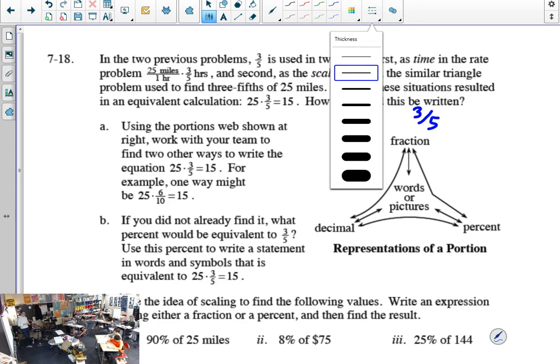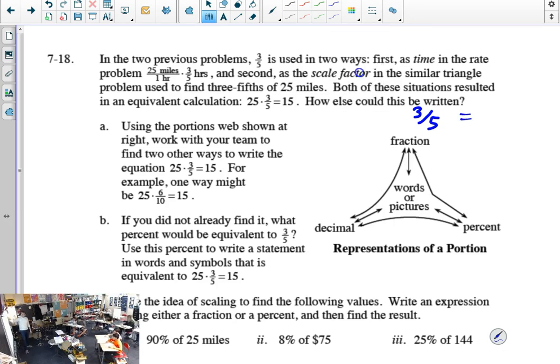Kaylee? Well, percent is per 100, so once you try to get 3/5 to 100. If I can relate this to a per 100, I can solve my percentage. Can I here easily relate this to per 100? Yeah. By what factor? A factor of 20. So that means that my numerator is 60, because we multiply by 20 to get there.